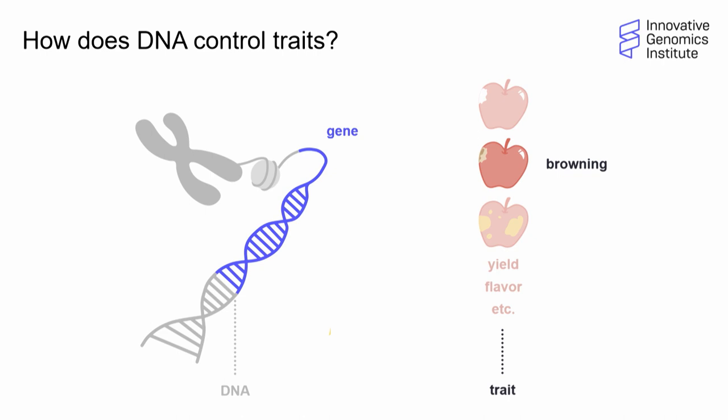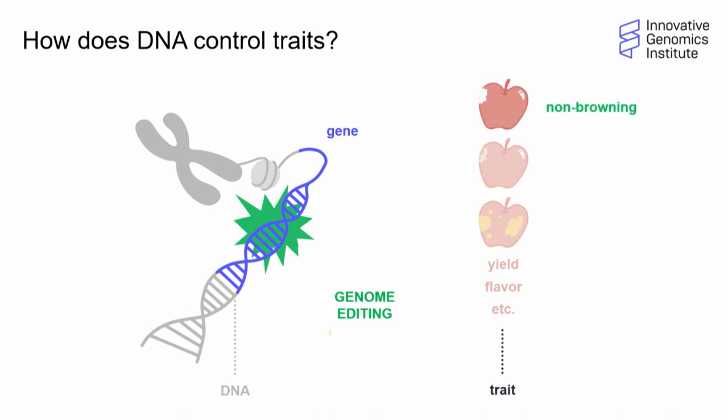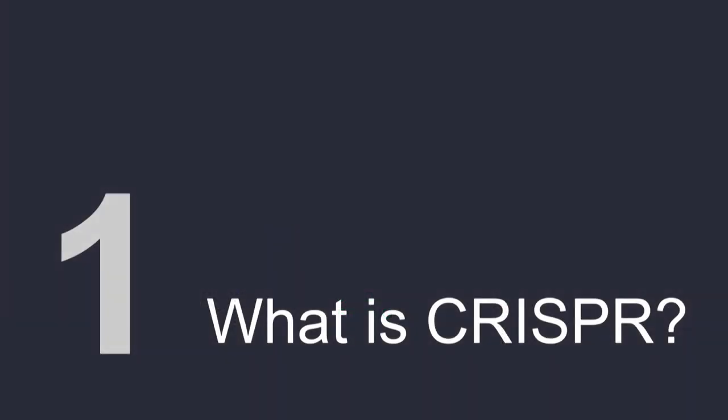But we know some of the genes that are involved in making that trait happen and doing that oxidation reaction. So with a technique like genome editing or gene editing, we can change the sequence of that gene or stop it from functioning and end up making the trait of the apple change from browning to non-browning. So that's just one example of how gene editing can be used and using some of the terminology. So hopefully that's somewhat clear as an intro.